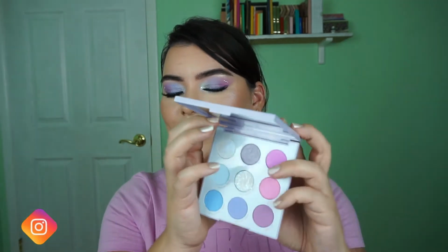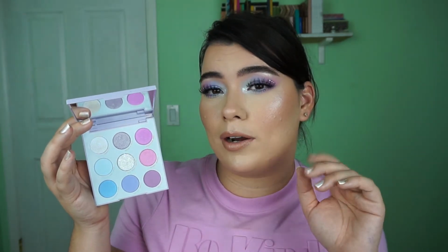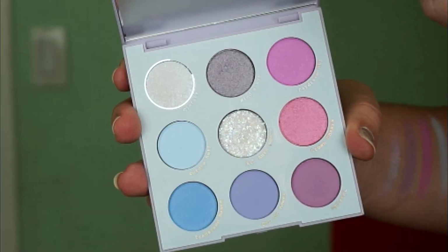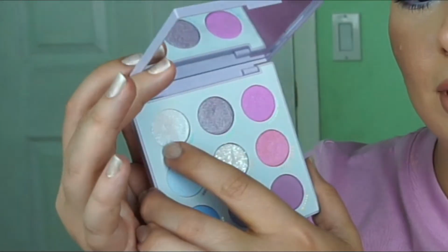But before I do that, let's go through the shades in here really quickly. Specifically, the formulas. So this palette has every single formula that Colourpop has, which is amazing if you have never tried anything from Colourpop and you want one product that is gonna showcase all the formulas that they have to offer. So the first shade right here, it's a Super Shock Shadow formula. I forgot the name. This one is called Clarity, and it is a white with a duochrome on blue.